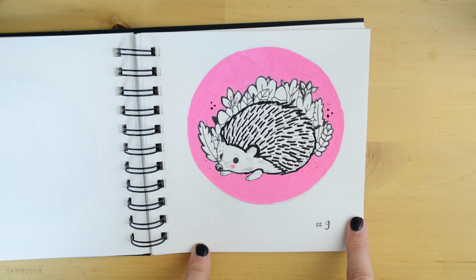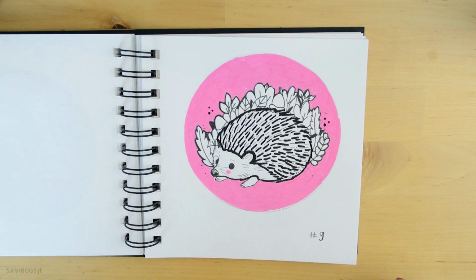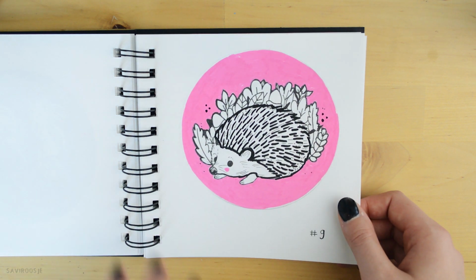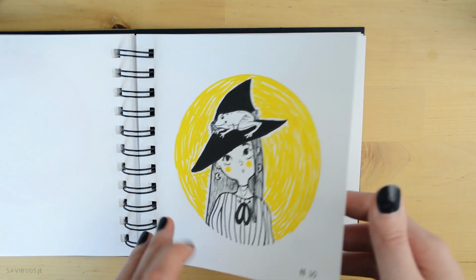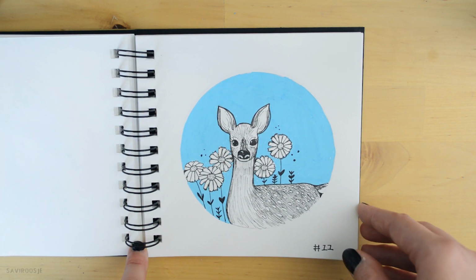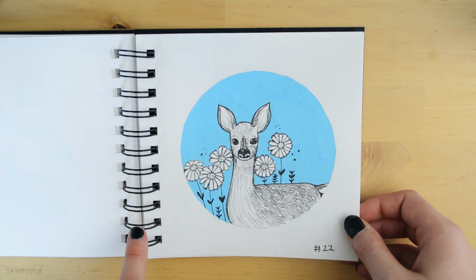And here we are at day 9, and as you can see, the circle is in a weird position because I already drew the hedgehog and I really liked it, so I didn't want to erase it, so I ended up doing the circle a bit higher. But digital programs can easily fix this, and that's what I did. So day 10, another one I find really cute. And day 11, I think this was the time I was sick. I remember drawing this one while I was not feeling so well, and that was a really hard time.